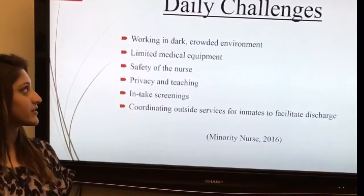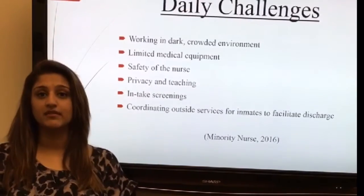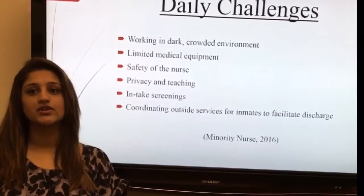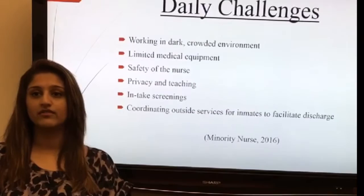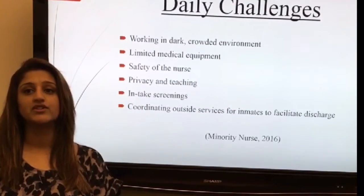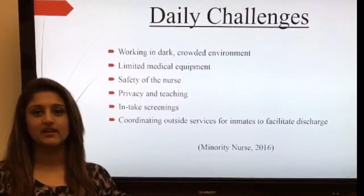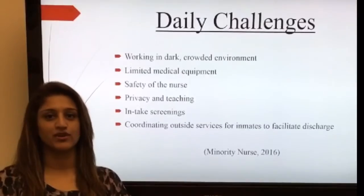And correctional nurses also have to coordinate outside services for the inmates when they get discharged. That involves coordinating with the correctional department to arrange for continued care and medications on the outside. So as you can see, correctional nurses have a very busy workload.